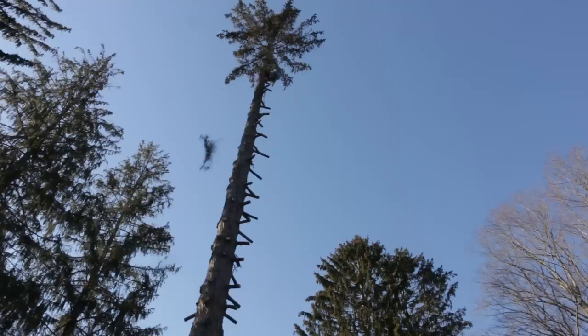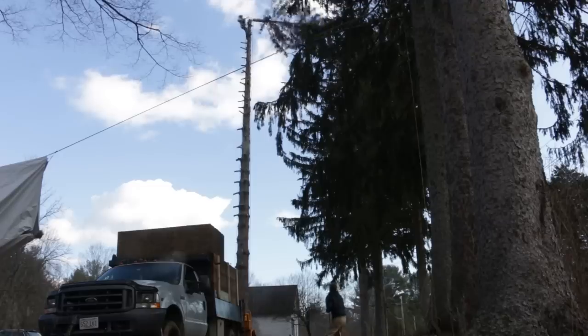This Norway spruce was planted by Steve's great-grandfather. When the time comes, it will be used to make our main mast.